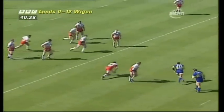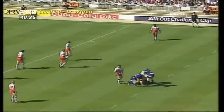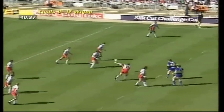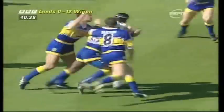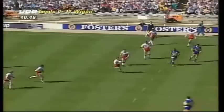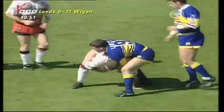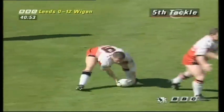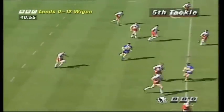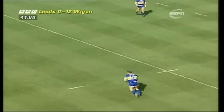Leeds defence must be sure now in this opening 10 minutes of the second half. Kelvin Skerritt, the Wigan pack probing for weaknesses. Mr Campbell calling the Leeds side back 10 metres. Phil Clark. Platt. Back to Edwards. Again, testing Cummins, but it stands up well for him.